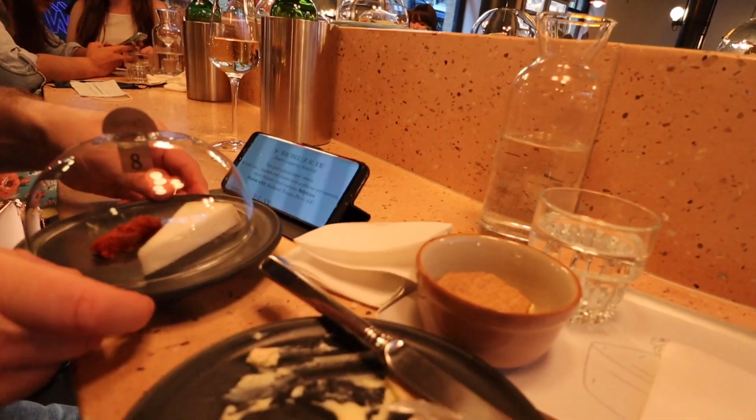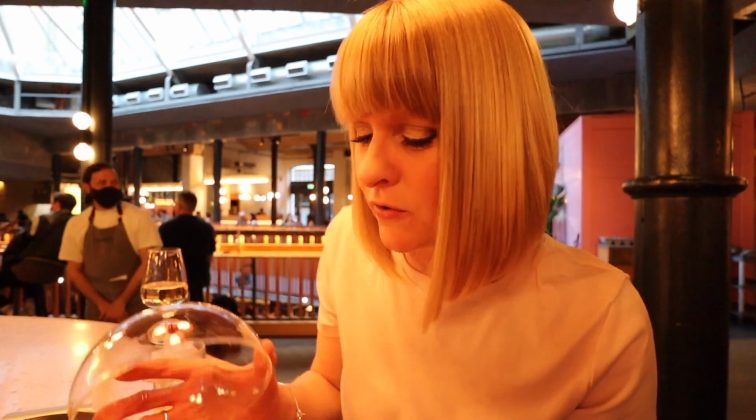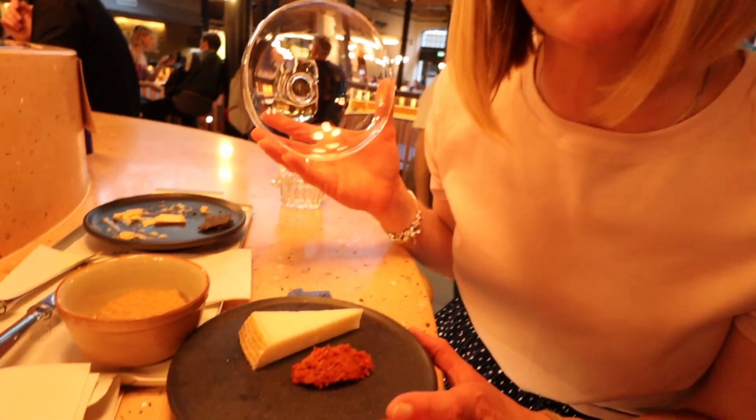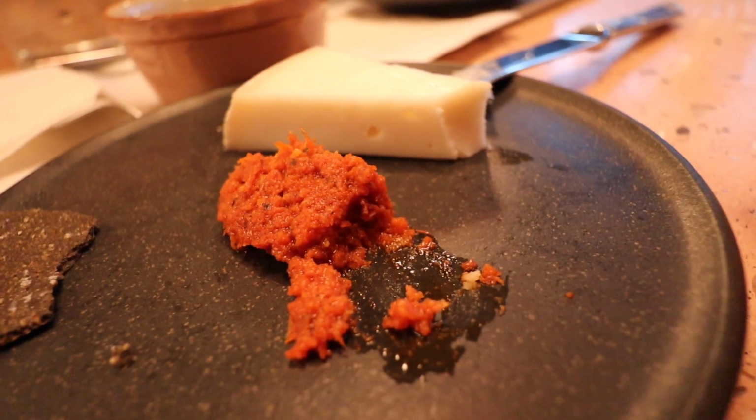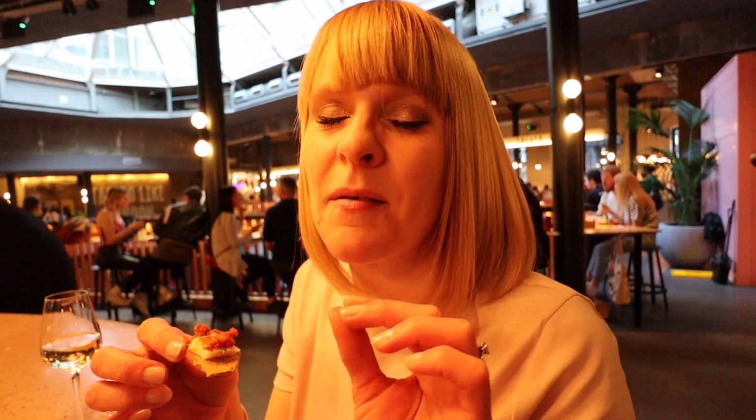We are going in for a goat cheese. I love goat cheese. This is a semi-hard washed rind goat cheese, not your typical goat cheese. This goat cheese is really nice, and this pairing with this sun-dried tomatoes pesto is absolutely delicious.